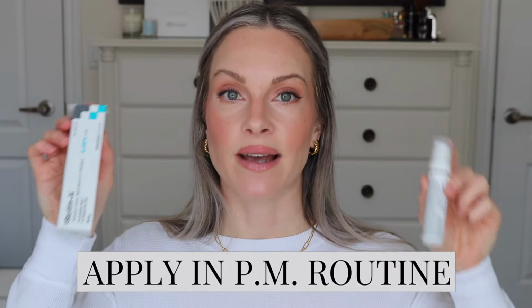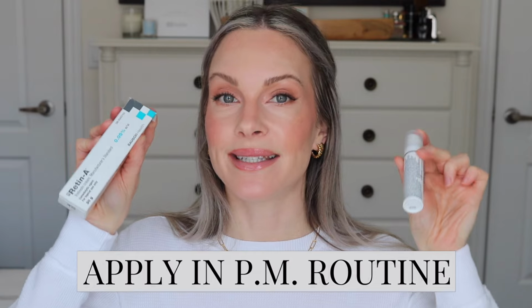So the first important thing to know is you want to use your tretinoin or your retinaldehyde in your nighttime routine because tretinoin, retinal, these are light sensitive.